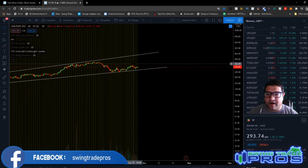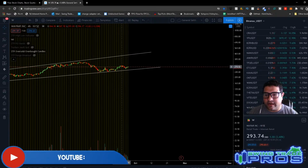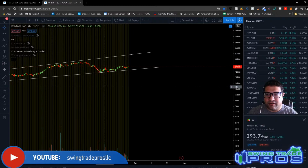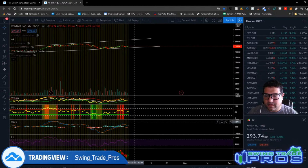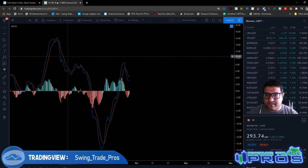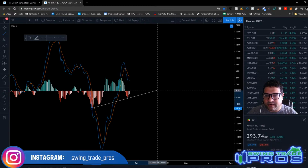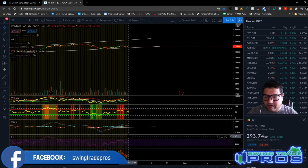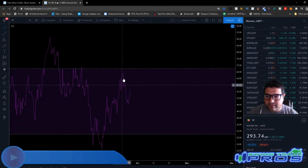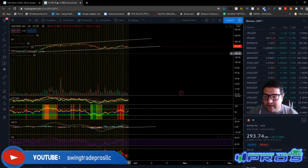So far you're just making lower highs, but you are still making higher lows. Don't ignore that, the higher lows are still there. MACD on the 4 hour is showing us some divergence. Are we seeing it on the RSI? Not really. We're not showing any RSI bullish divergence here.